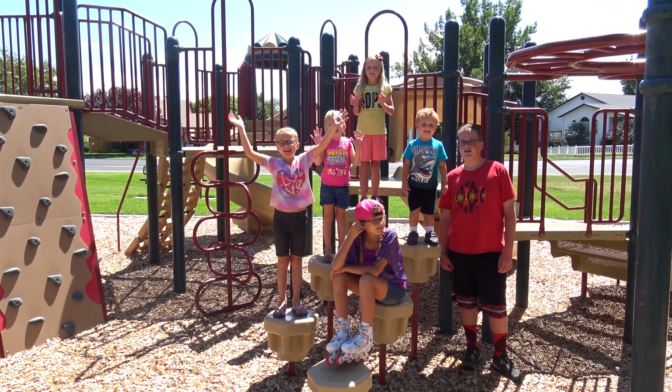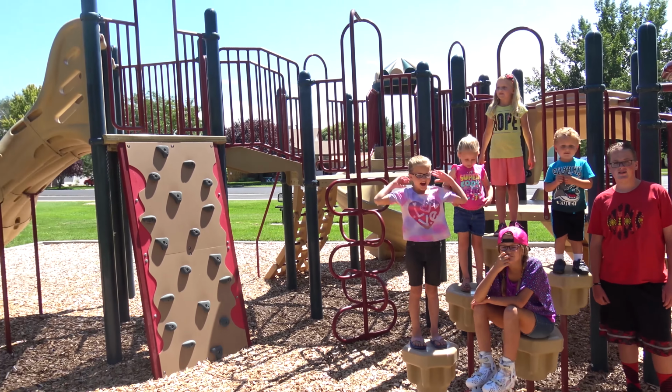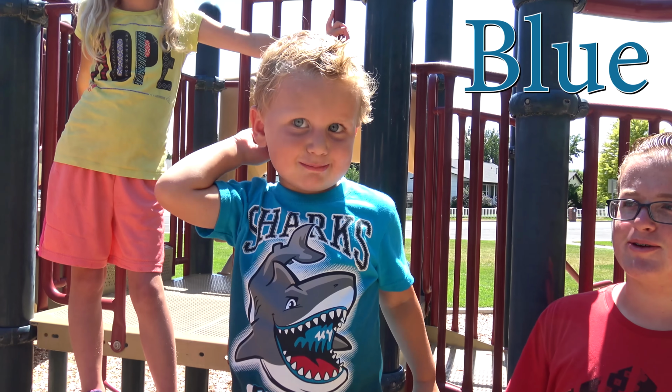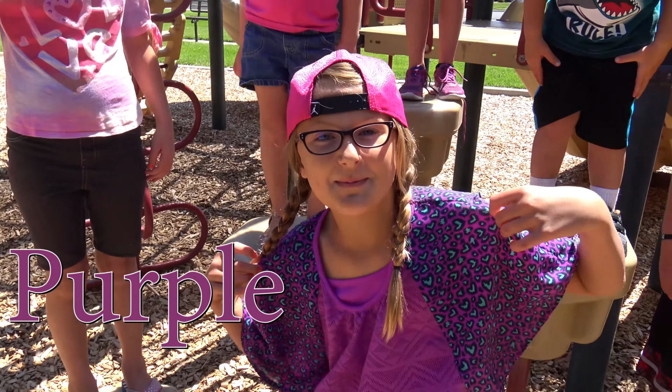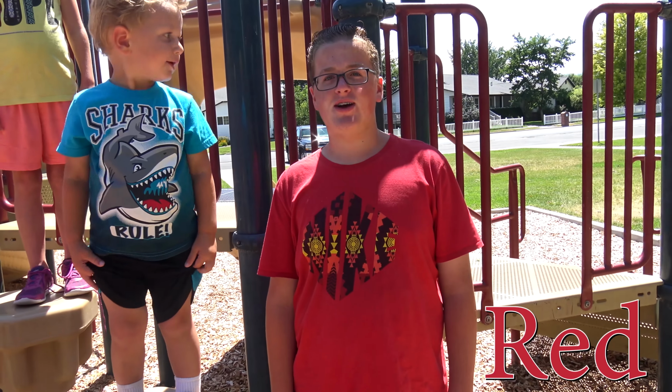Hey, everybody. Today we are going to be playing on this fun playground. My shirt is pink. My shirt is blue. My shirt is yellow. My shirt is purple. My shirt is purple too. What color is your hat? Pink. My shirt is red.